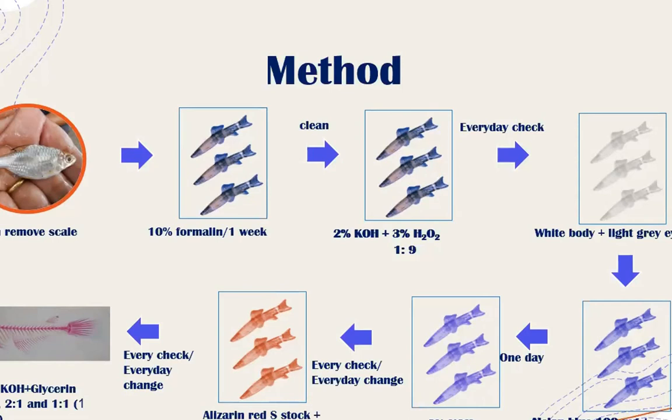Around 3 days, you can see everything is clear. The muscle is clear, but this stage is very soft. Firstly, from here until here, the muscle is still strong, but after you stain with the Alcian blue, when you put it in the 2% potassium hydroxide, you should take care, because every day you can check it. This stage is most important, because normally your fish specimen will be easy to spoil at this stage. That's why I told you to check every day, every morning, every afternoon.